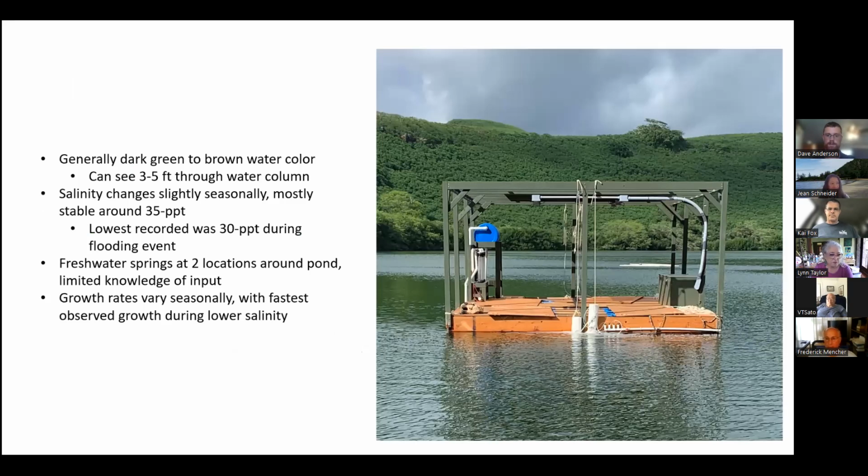So this is a good photo of the pond, so you can see the color. It's normally a pretty dark green or brown color, and it varies between the two. The visibility is generally about 3 to 5 feet through the water column. The salinity in the pond is mostly around 35 ppt. Even in the biggest flood event that we've seen while I was working there for the past 3 years, the lowest salinity was 30 ppt, and that was right at the surface. So that's definitely going to be a biased sample, since all the fresh water is going to be going up to the top.